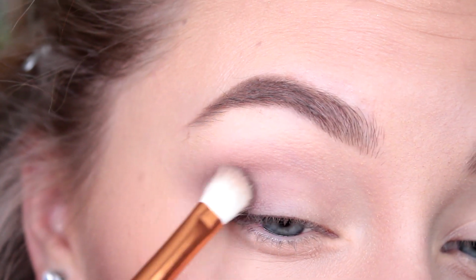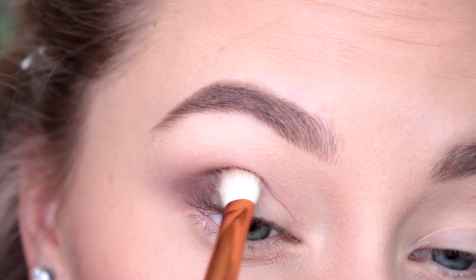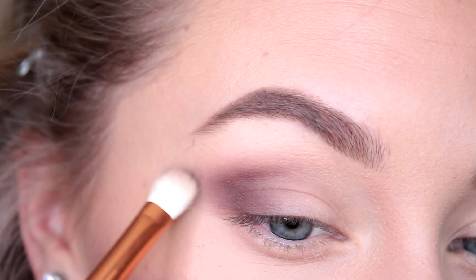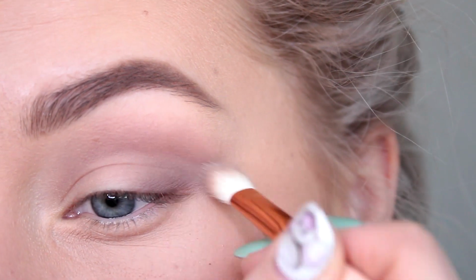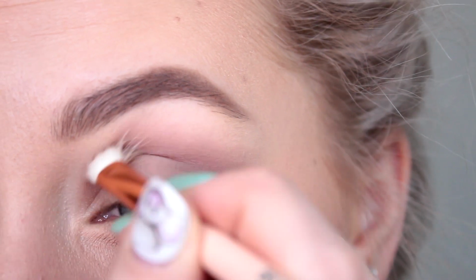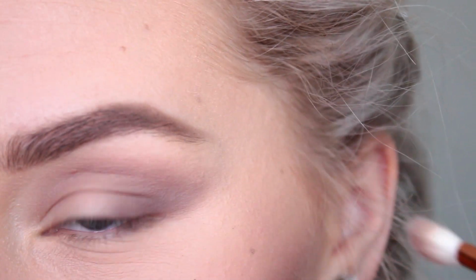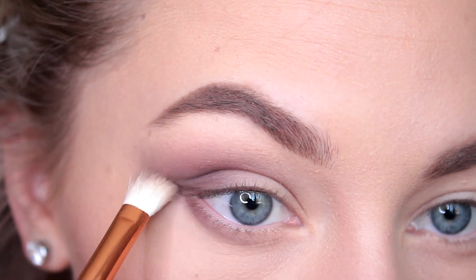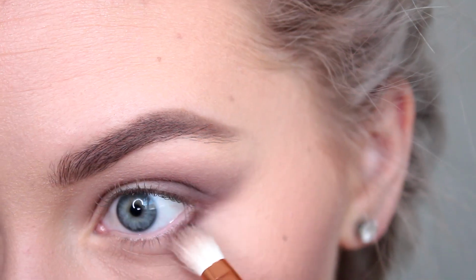I'm picking up the product again and applying it in the same way. First, I'm putting a dark spot on the outer corner of the eye and drawing it and blending it into the crease and towards the temples, creating the shape of a bird on my eyes. I'm drawing with the same brush on a lower lash line, creating one line that goes to the temples. How cool they are blending! Look how perfect these eyeshadows are.